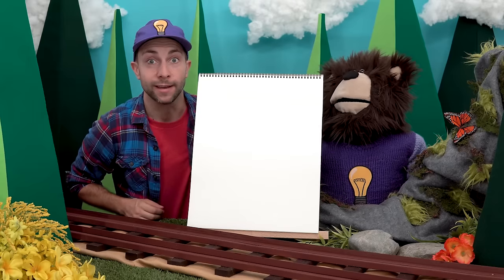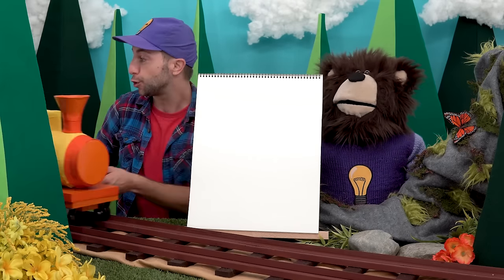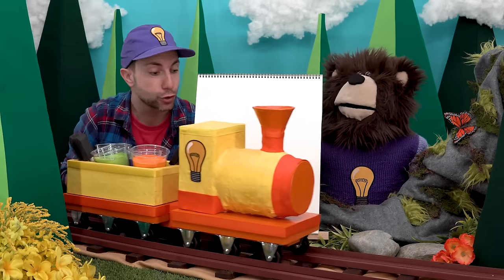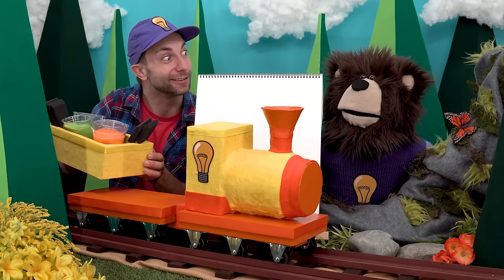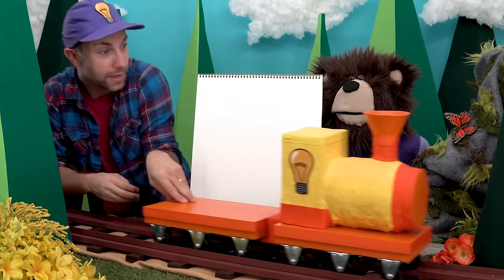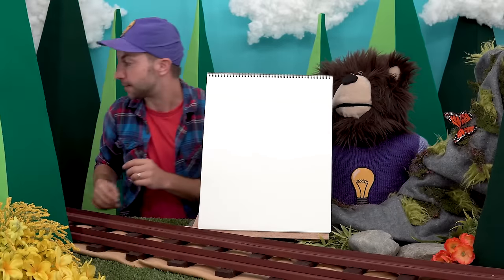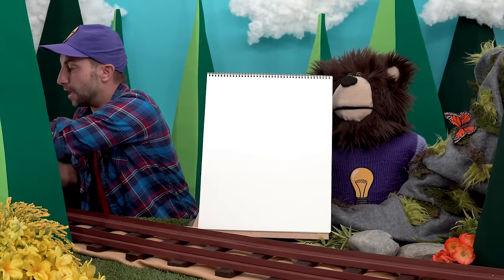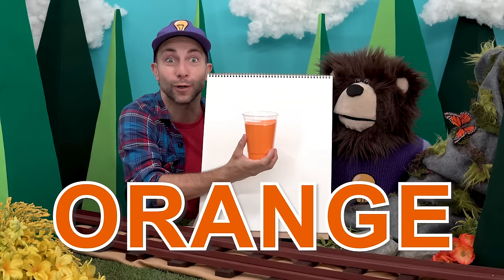Light blue. All right, Mayta, here comes the idea train with the next four colors. Whoa, Mayta, look at these colors. All right. So we put these over there. Thank you, idea train. All right. Let's get started. First, we have orange. This is the color orange.